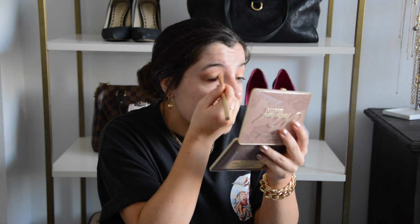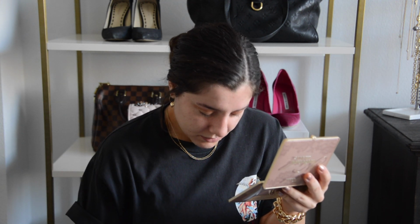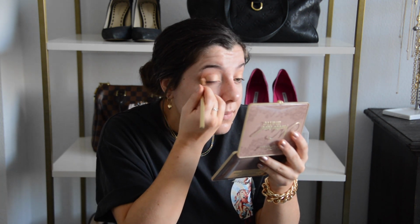Oh, this is looking a little more gold, Olivia Jade. Interesting, but that's okay. I'm actually wearing gold today instead of rose gold, so maybe that's for the better. I feel like I'm already taking too long on the eyes, so SOS. I'm just blending that all together.